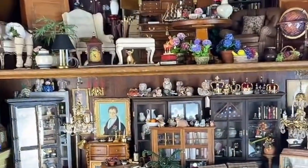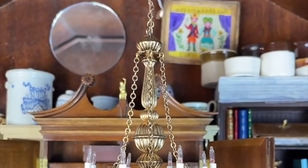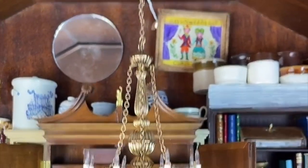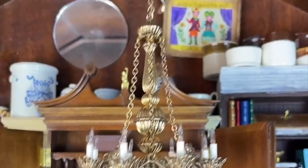About the chandeliers. Yeah, I love the chandeliers. Okay, so the chandelier is made by Jay Getzand. It's a husband and wife team out of Chicago. They do some of the most beautiful copper work as well.